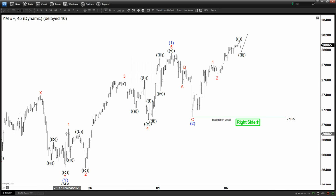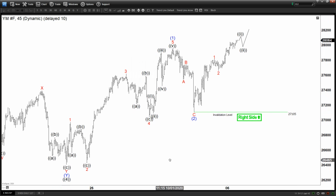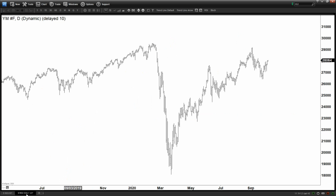Okay, now zooming out a little bit to get an idea where we are. This is the daily chart. Now this is the low in March 23rd, right? The COVID-19 sell-off. Since then, the Dow has not been able to go back and break above the pre-COVID-19 high, but we've been rallying since March, and this is where we are, right?